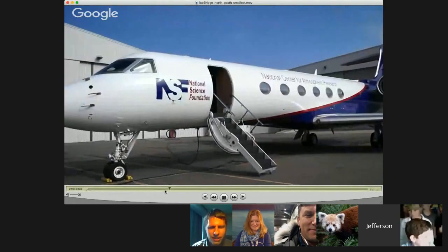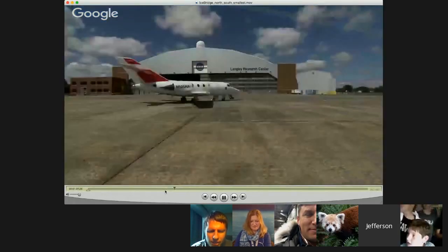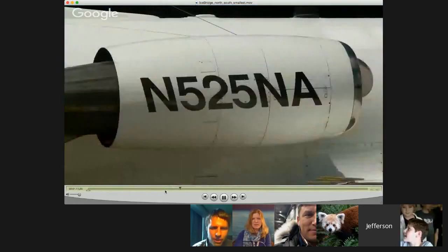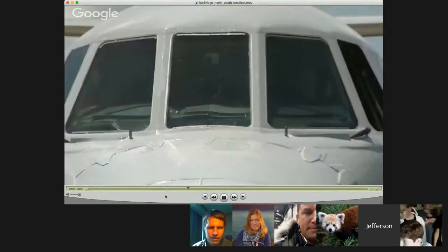This is the plane that we're taking down south in Chile. It's called the G5. And so this is the plane from Langley. This is the Falcon that they're taking in Greenland. So those are the two planes that we have on the mission right now.